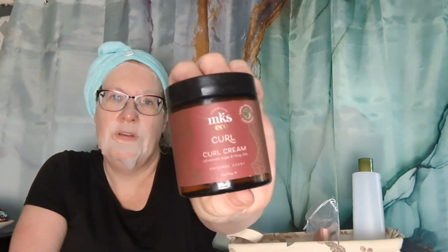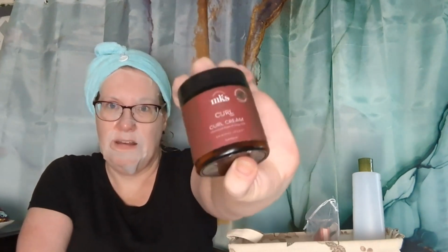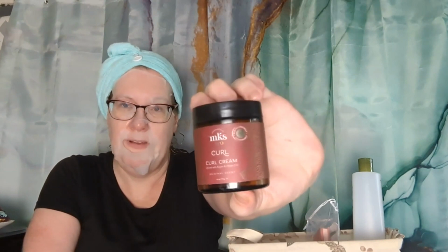Along the lines of the hair products, I used the MKS Eco Curl Cream. I have used some of their other products before and really, really like them. They have a detangler that I've gotten in FabFitFun sales that we absolutely love. We love the smell. The smell of this too was amazing. It smells like a spa. It just didn't do good things for my hair. It didn't help the curls at all.